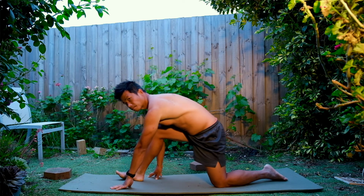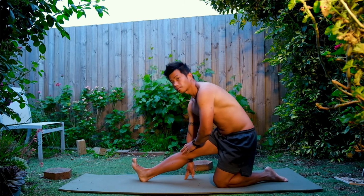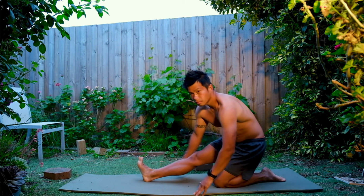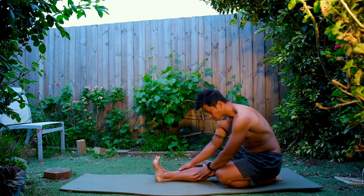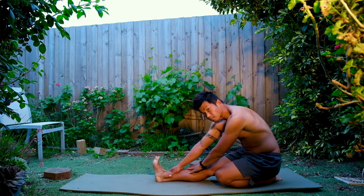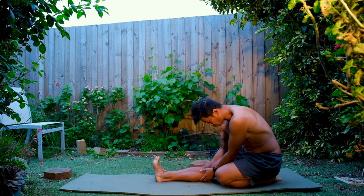And you might stay here in your half splits, or one way that I like to do it is to just let my hips come all the way back onto my heel and fold from here. Making this more of a passive fold, so I'm not worrying about pushing or pulling or having a straight spine. I'm letting myself surrender into the pose.